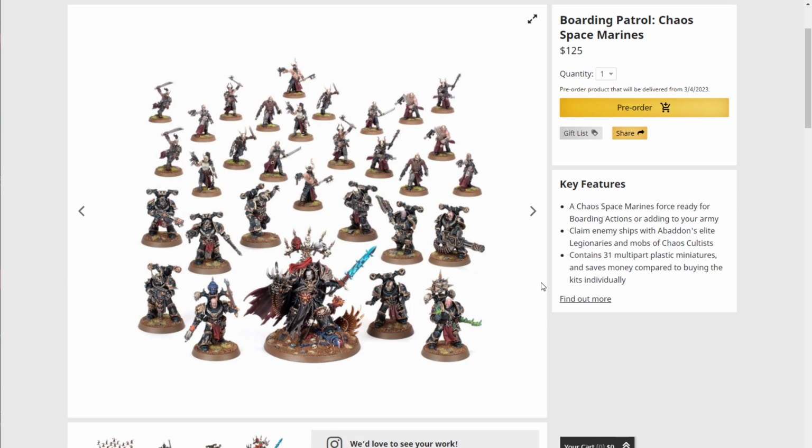I absolutely love that it's 31 models strong and it's $125, and one of the models is Abaddon the Despoiler. Absolutely great box right here. Super excited to be picking this one up. Cannot wait to get a hold of it and eventually get a chance to paint it as well. So definitely my favorite of the Boarding Patrol boxes.